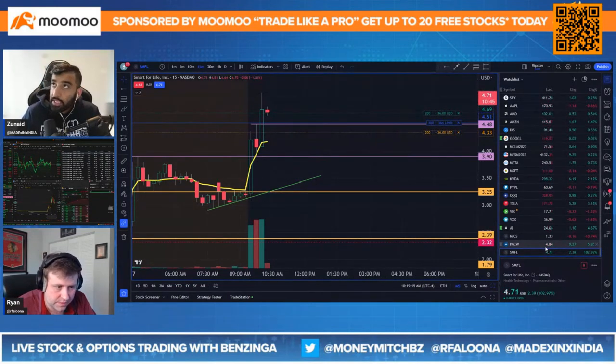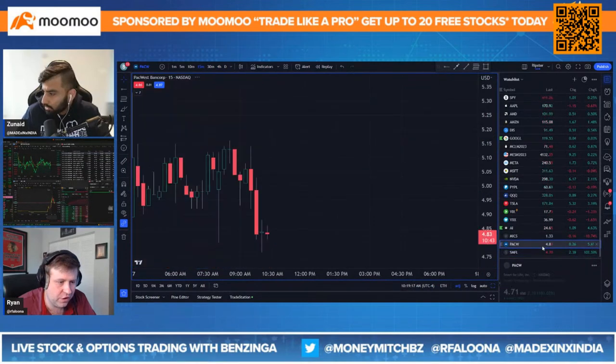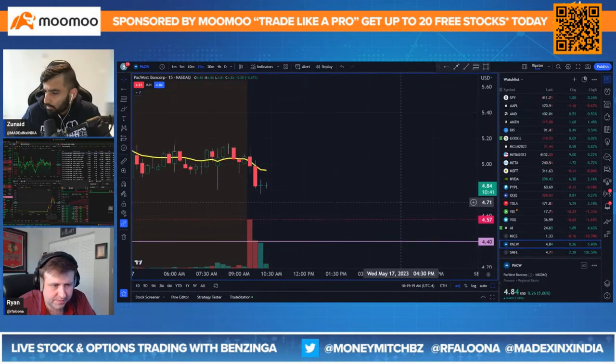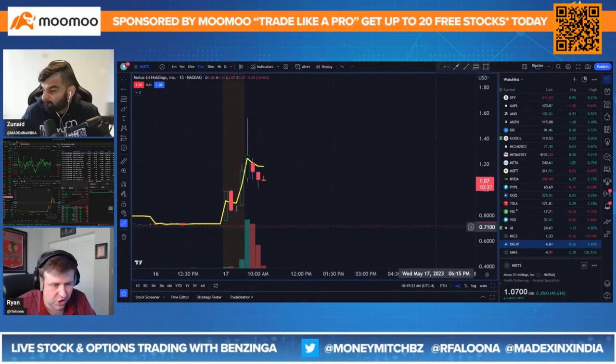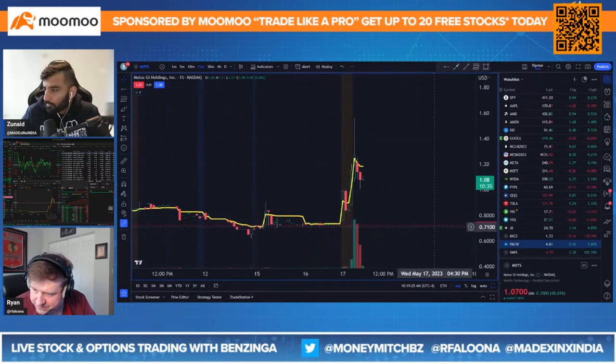I'll be honest, I don't feel great about this trade here on MOTS, but I want it to at least materialize. I want to at least know if it works or it doesn't work.